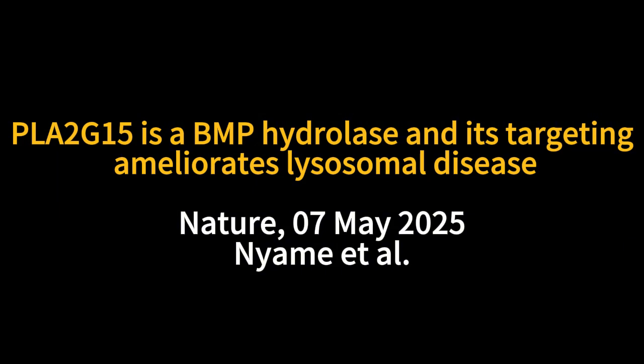Levels of the enzyme that makes BMP, CLN5, weren't elevated. Other lysosomal markers were normal too, and experiments suggested BMP synthesis rate wasn't increased either. So it really points to reduced degradation. Exactly. The most straightforward explanation is that losing PLA2G15 leads to BMP accumulation because it's not being broken down properly. So PLA2G15 is key for BMP turnover.